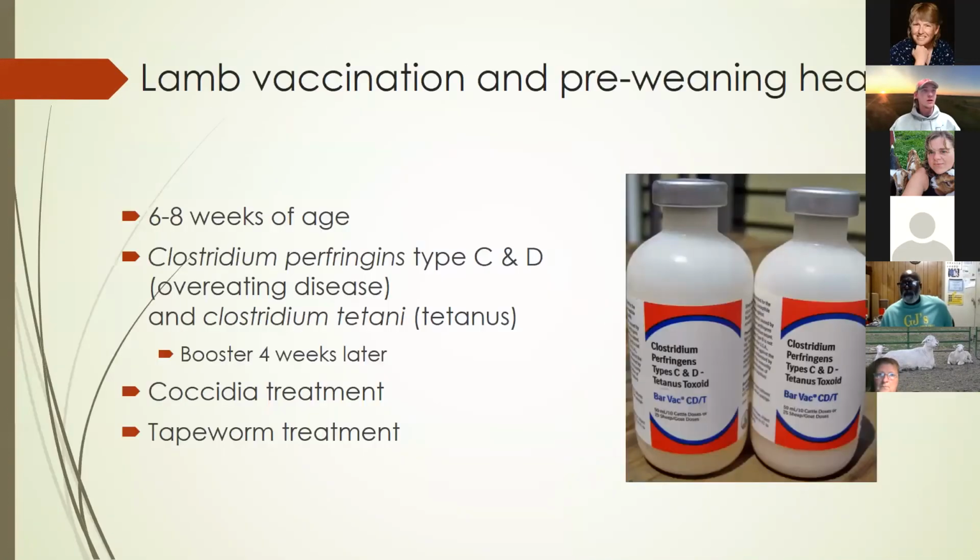I had it on here: 6 to 8 weeks of age. Really, I think it's probably more important to just make sure it's done before weaning. You want to make sure that they have that immunity before they're put through that stressful period of their mothers being taken away, having to transition onto especially a grain diet. That transition can really be the cause for when we see overeating disease. So 6 to 8 weeks of age, or more importantly, just before they're weaned.